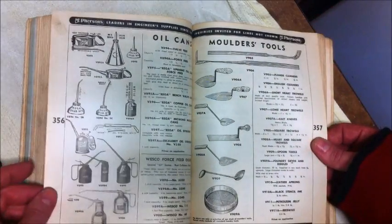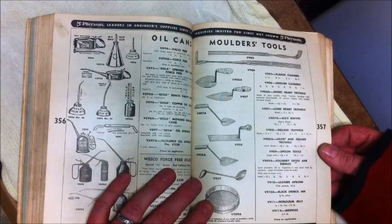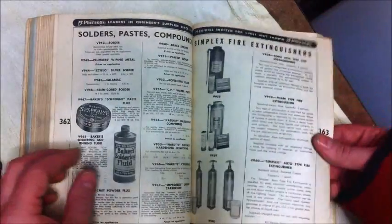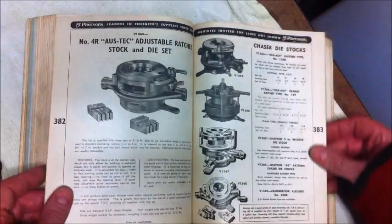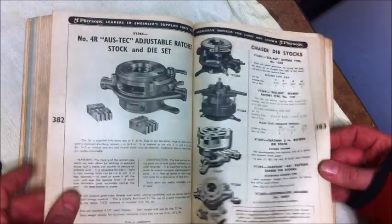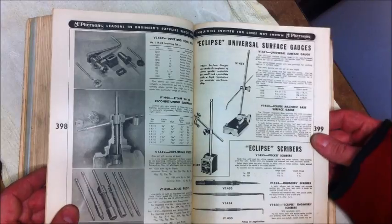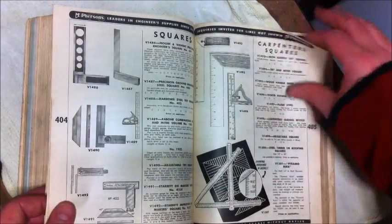lots of different oil cans, moulders tools for sand casting, foundry supplies, foundry brushes, lots and lots of stuff in here. It's kind of cool. We could just keep looking all day. We're only about halfway through the book, but that's the MacPhersons catalogue.